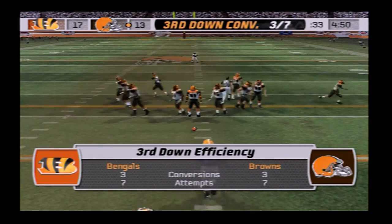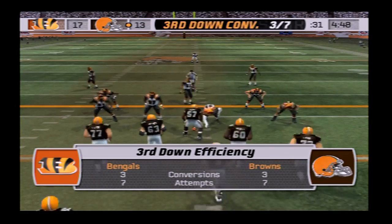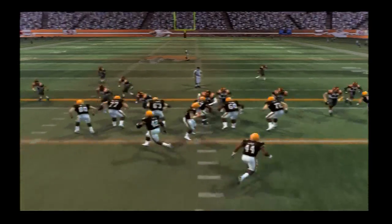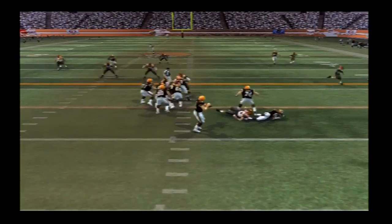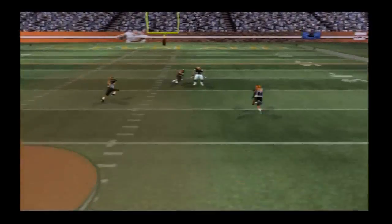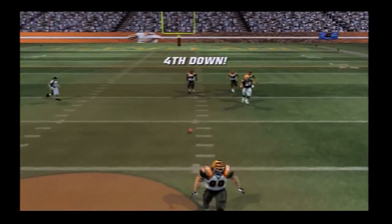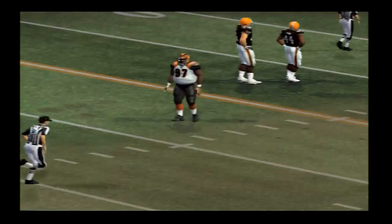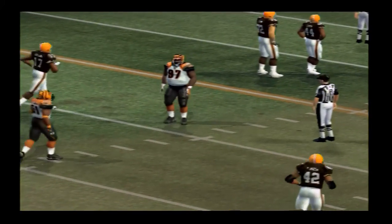And here's what they've been able to do so far on third down. Here we go, baby. The backs are lined up in an I. Pressure coming. Going long. And he can't find a way to keep possession. Can you talk about ball control and time of possession? That's not what you want to see.